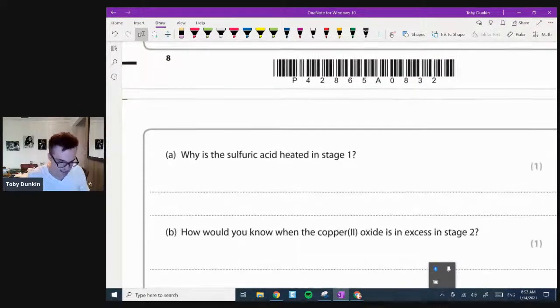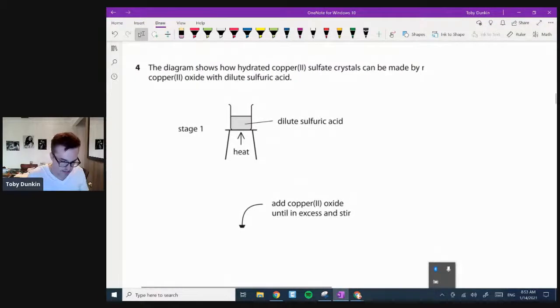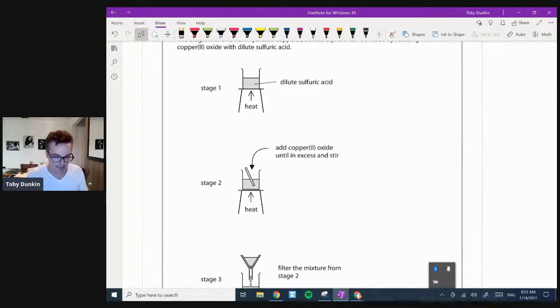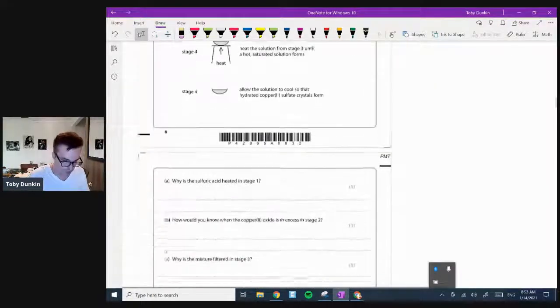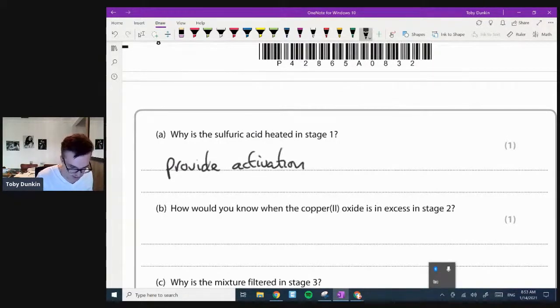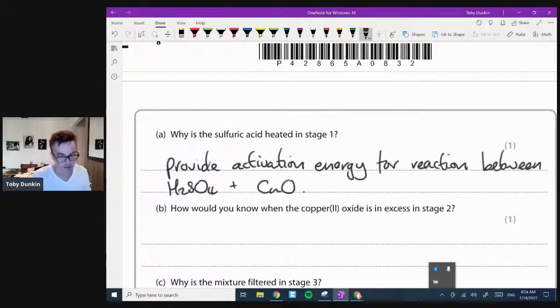Why is the sulfuric acid heated in stage number 1? Right, because this reaction between copper 2 oxide and sulfuric acid has a high activation energy. So the sulfuric acid needs to be hot. It's to provide the activation energy for reaction between sulfuric acid and CuO, copper 2 oxide.